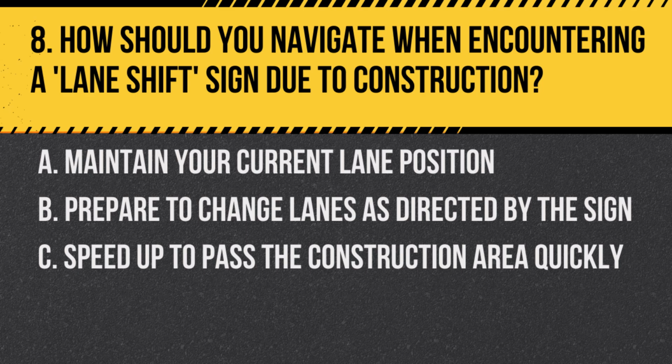Question 8. How should you navigate when encountering a lane shift sign due to construction? A. Maintain your current lane position. B. Prepare to change lanes as directed by the sign. C. Speed up to pass the construction area quickly.